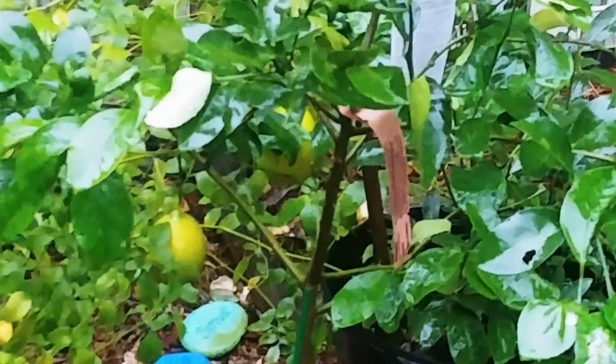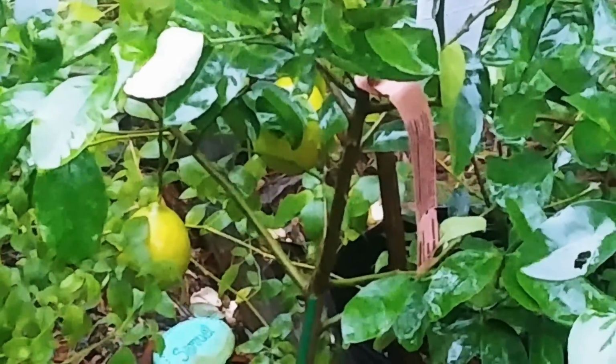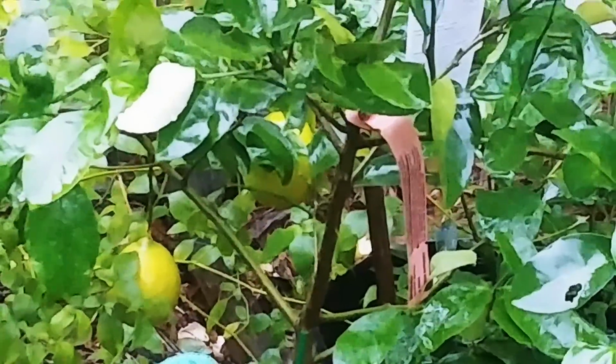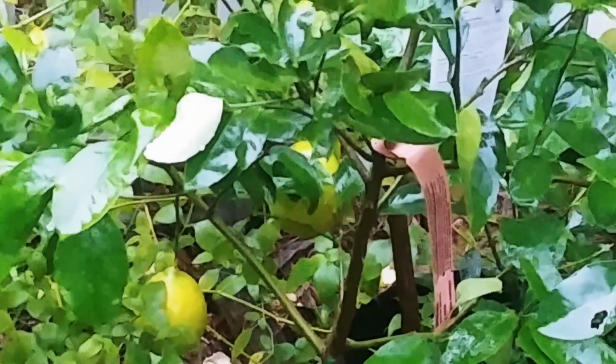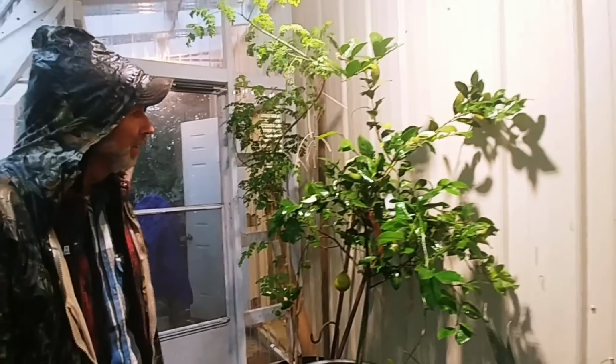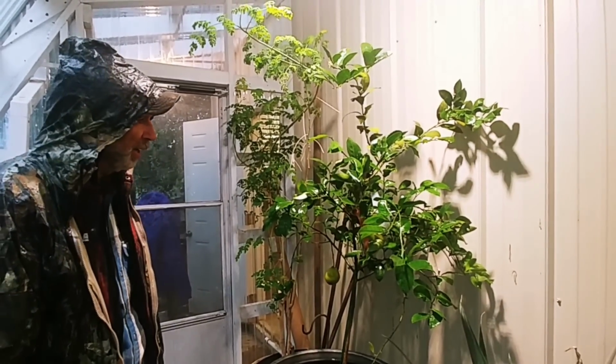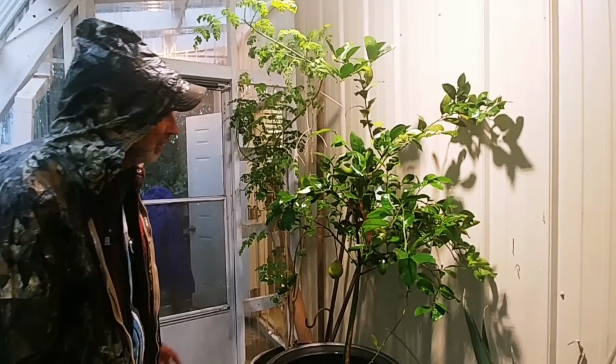And the lemon tree has 2 lemons on it. We're going to try to be very careful because they're just now starting to turn, and we want them to ripen on the tree if possible. Okay guys, it's a wet, cold day. We're trying to salvage our fruit trees. These are not made for the cold. We got freezing temps coming.